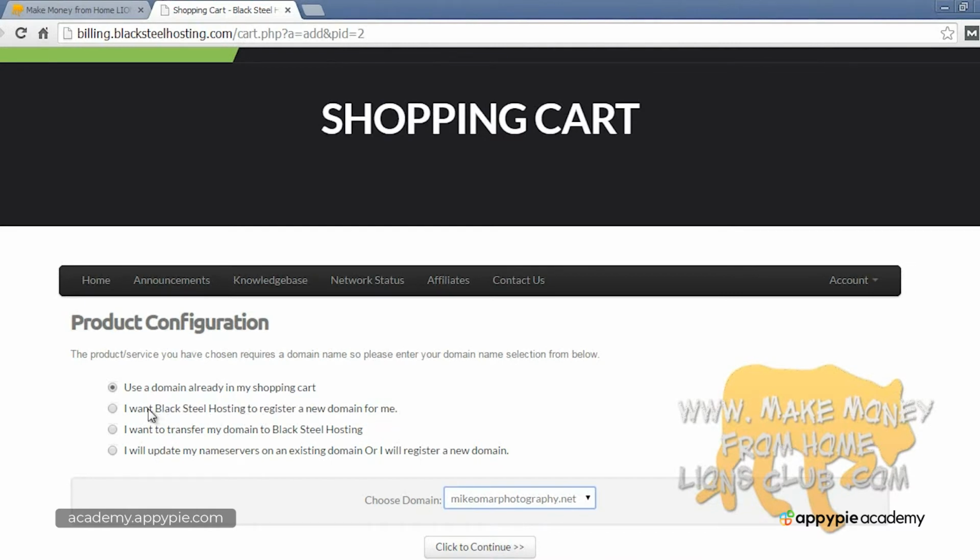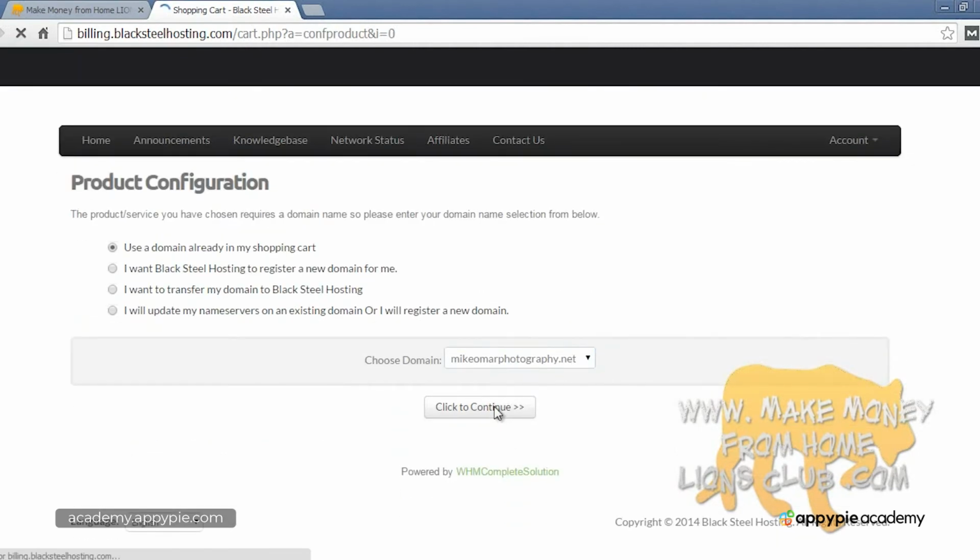If you didn't have a domain registered yet and you wanted to buy one, you could click this option. If you actually have domains at another domain registrar or hosting company, you can transfer them over to Black Seal Hosting if you want. Or I'll update my name servers on an existing domain or register a new domain. Here's another option as well. But if you're watching this video and following along, just press this one and click here to continue.